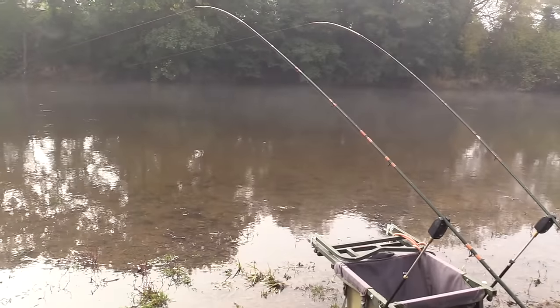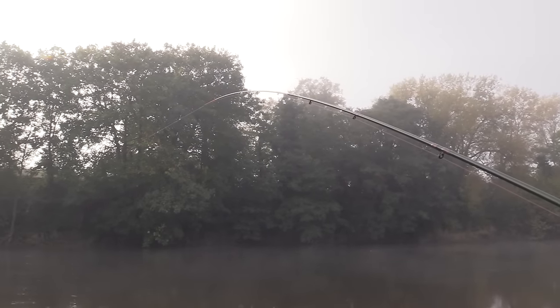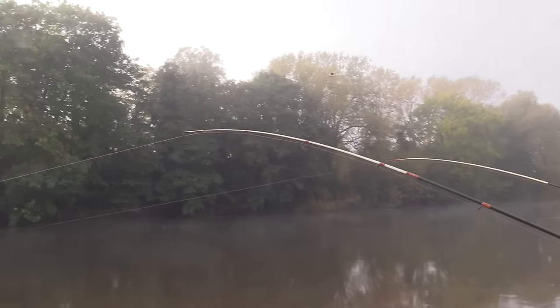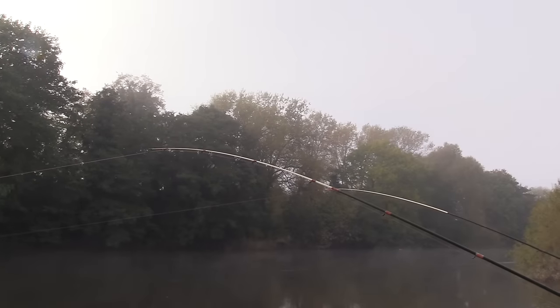No more bites yet. There's a lot of pace out there in that river. Pulling those quiver tip rods, as you can see. Oh, it's tangled up. Have I missed a ring there? No, it's not. That was a little tap then. I'm due a bite really from a chub.